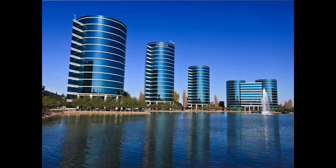What is Oracle? Oracle, as a corporation, started off as a database company. As time goes by, the company grows, and it leverages its strength in database and starts developing an ERP suite. This beautiful campus was my home for quite a few years.